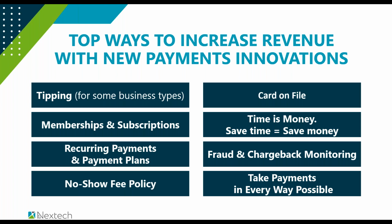So all of these features contribute to a better conversion for you, the practice, but it's also a better experience for the patient as well. So one common theme you can see is that the foundation of many of these features is rooted in being able to securely keep card information on file. So Lisa's now going to walk us through how to best leverage that.